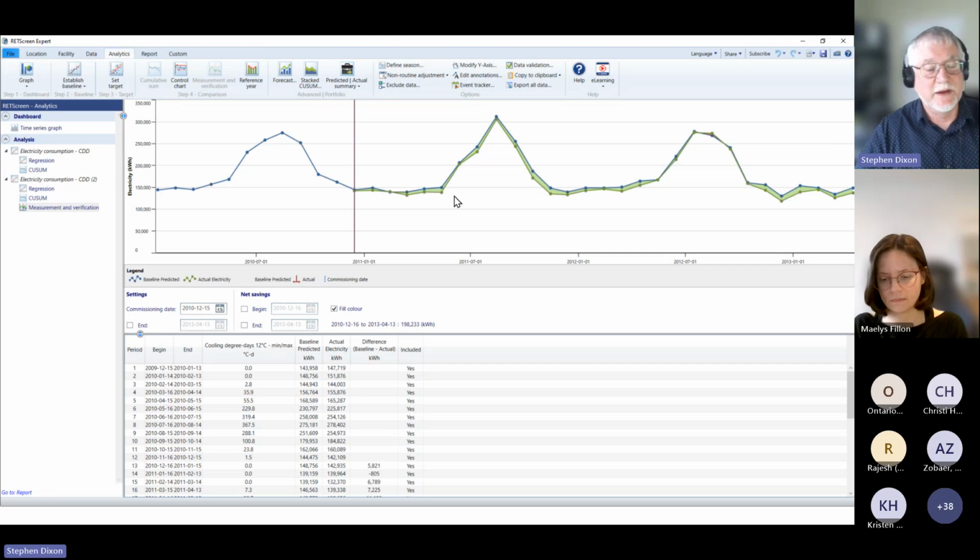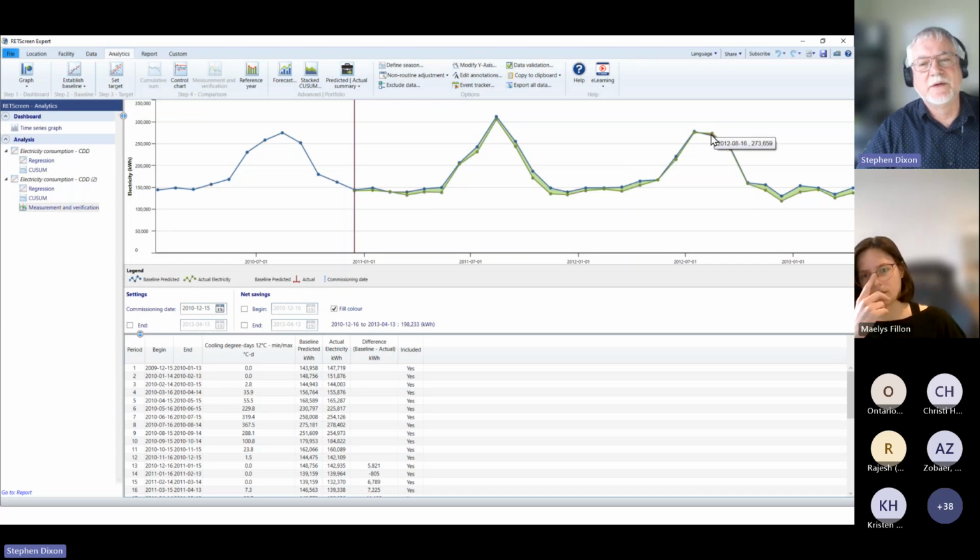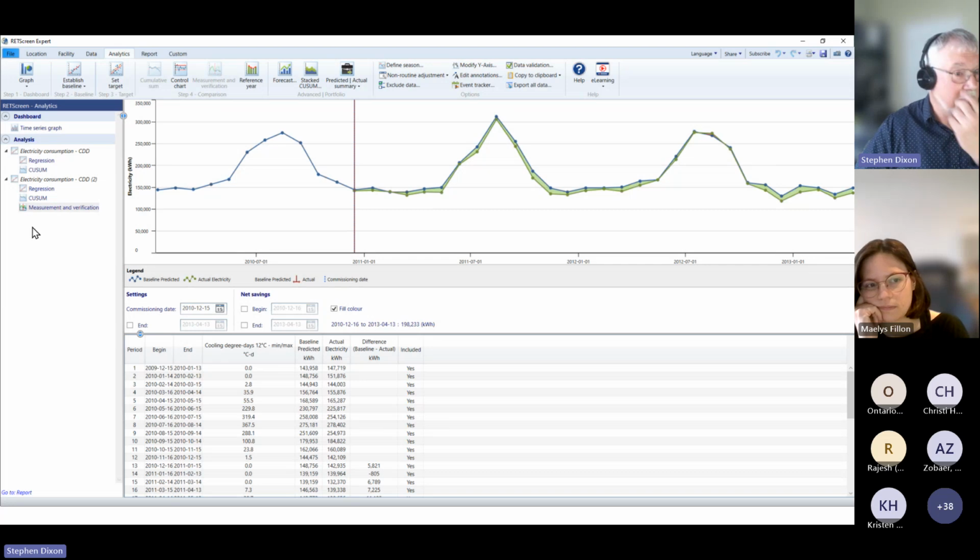And if the difference is green, that's an improvement. If the difference is red, that's a worsening. Okay, so my green line is almost always green, except for over here, there's a little bit of red up here where maybe there was something happening, and I'll get to that one. All right, so now I can also say maybe I'm only interested in what the savings were for the first year after the retrofit.